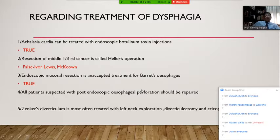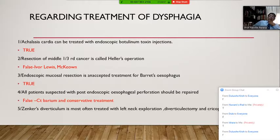So, all patients suspected with post-endoscopic esophageal perforation should be repaired. That means you have to do a surgery, that is generally a thoracotomy, and repair it. True, false? It's false. It's a mixed answer again. Some people think it's true, but it's false. Because what you do is a diluted contrast study, the barium or diluted contrast, or an urgent enhanced CT, and it has to be diluted. And in a small tear with minimal leak, management is conservative with IV drips, nil orally, and antibiotics, and observe.